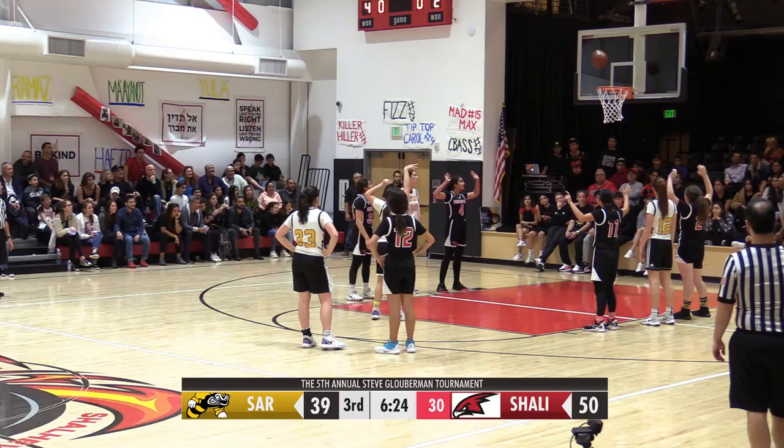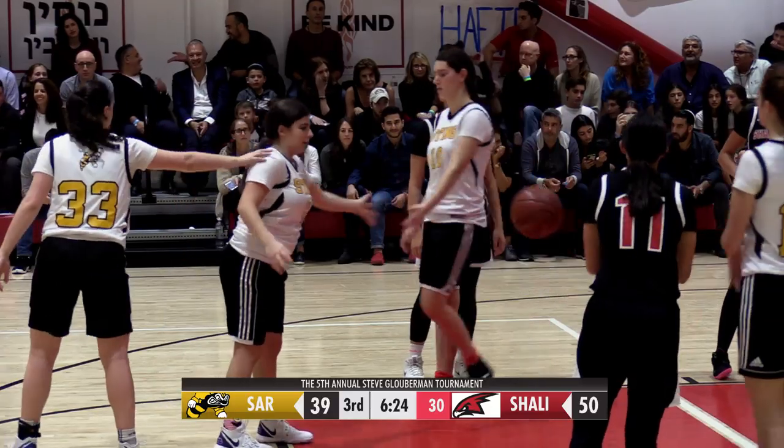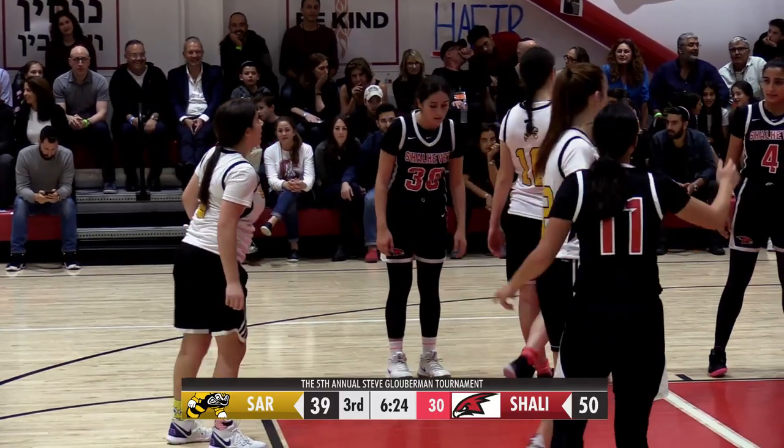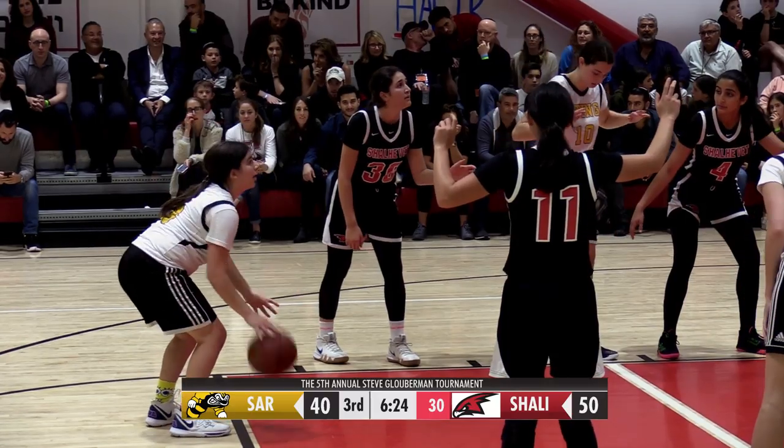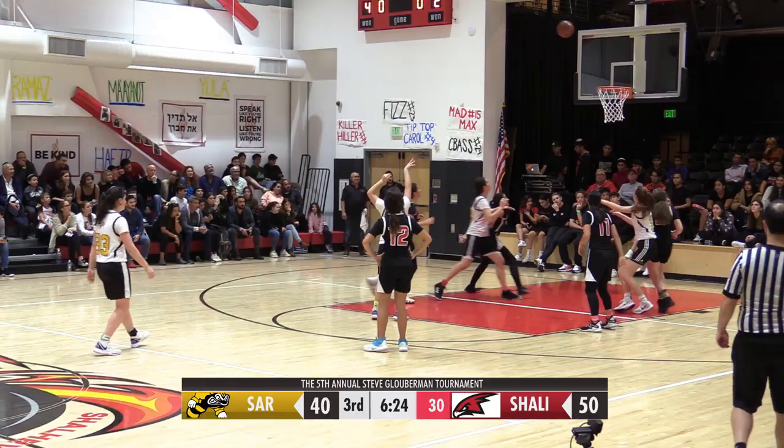But if you're the SAR Sting, not only do you need to make up 10 points right now with Rice knocking down this free throw, but you need to play defense and allow the Shalhevet to not score 10 points if you're going to want to get yourself to tie up this game and hopefully take the lead.